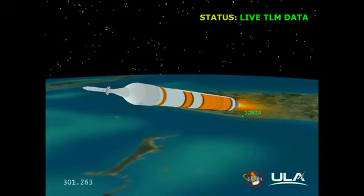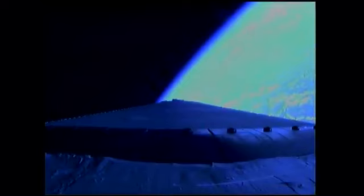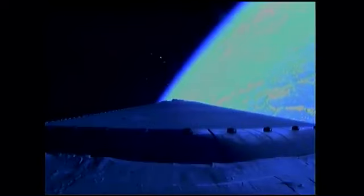Standing by to go to the partial thrust command. That partial thrust command about 15 seconds from now. Good engine control. 5 minutes, 20 seconds in. And we have partial thrust command in the core. Core chamber pressure beginning to go down as expected, standing by for MECO.